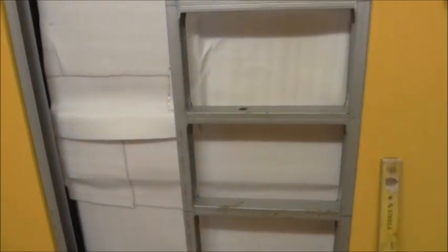Hence closing off this window, because this window has just been stopping us from finding a way around things, because it made it really, really difficult to try and organise this room as a nice bedroom.